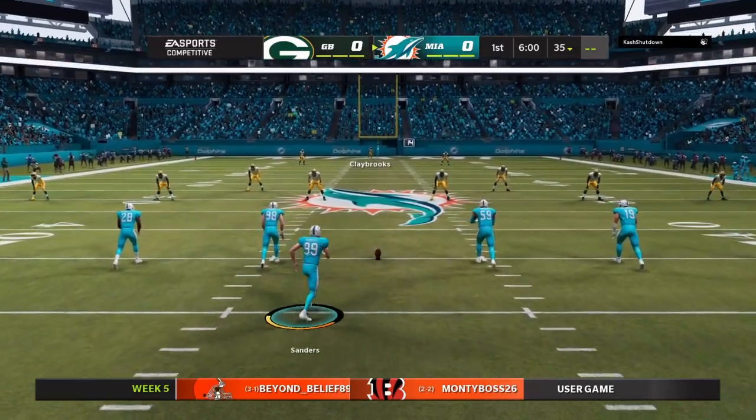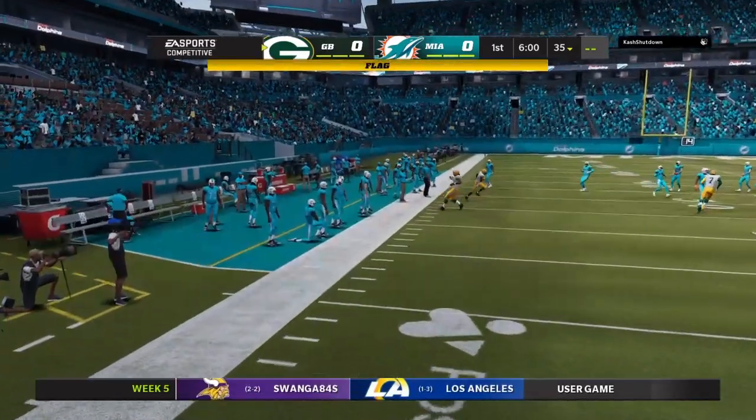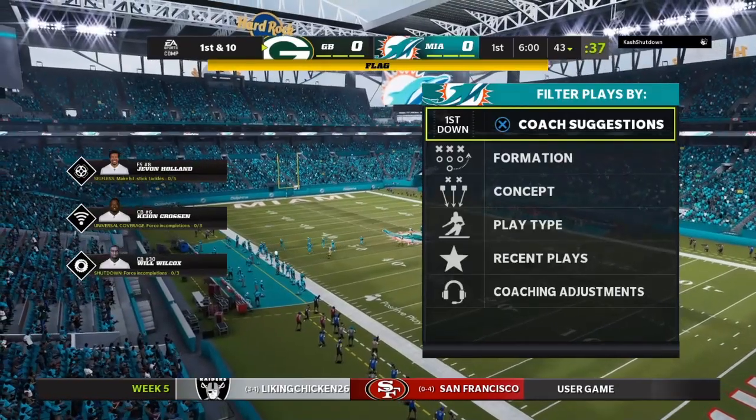First quarter of the season already in the rearview mirror, and off we go in week 5 on EA Sports. And they're going to mark that where it went out of bounds, so really good starting field position up past the 40-yard line.